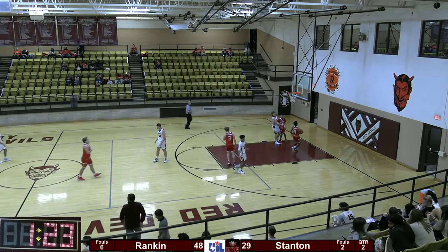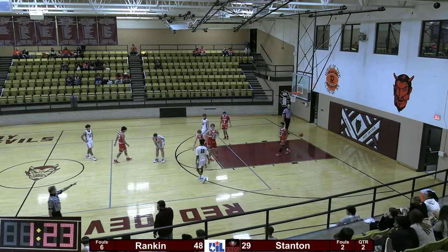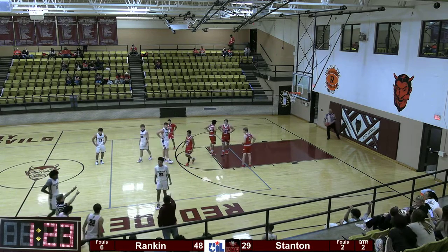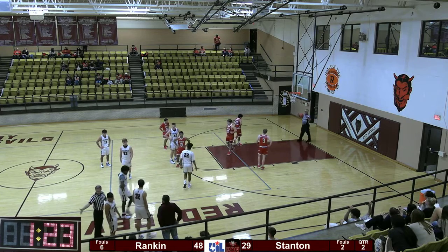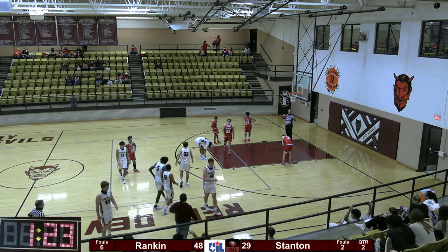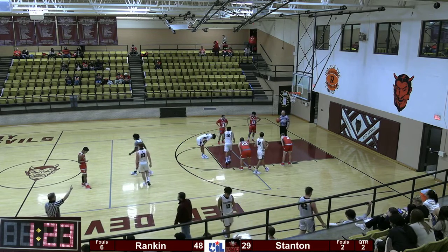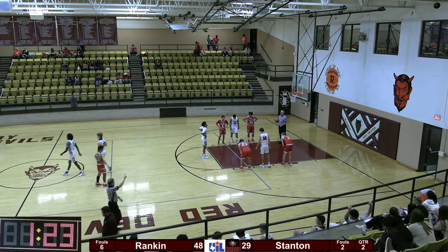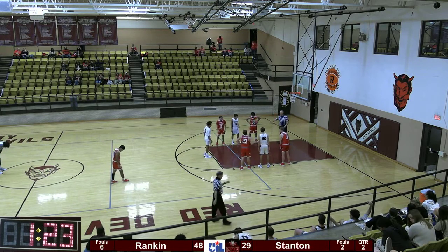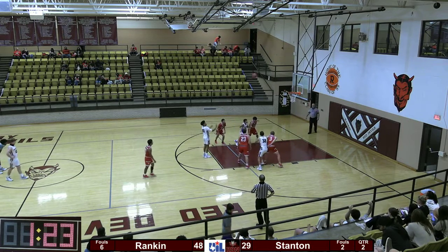And that's number 22. Aguero is going to bring the ball down court. He'll be fouled by number 10 of the defense. 1 minute, 23 seconds left on the clock. 48-29. Never want to say it's over before it's over, but you might be able to say this one's well in hand for the Red Devils. All right, checking in for the Red Devils is going to be number 32, Aguilar, number 12, Kura, and that's all for now. But got number 30, Alvarado, waiting to come in.